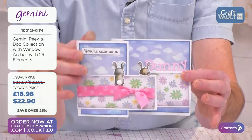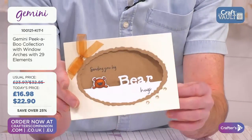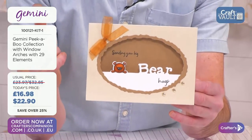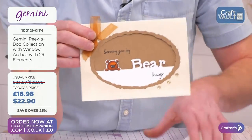What you could do is you could use the bear and the rabbit at the same time. Really simple one where you've got the bear just peeping out, just having a look. And then what you've got is sending you big bear hugs. So the stamps work in conjunction with the word as well.